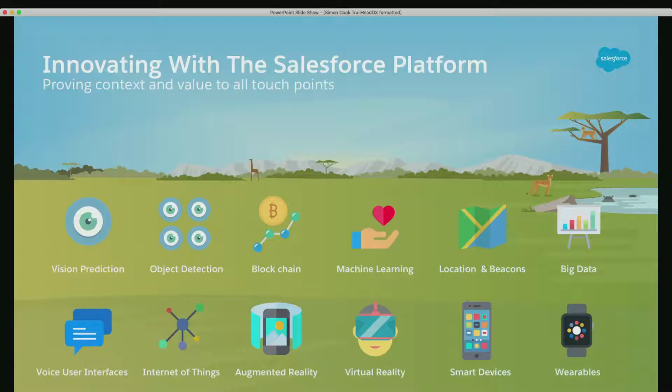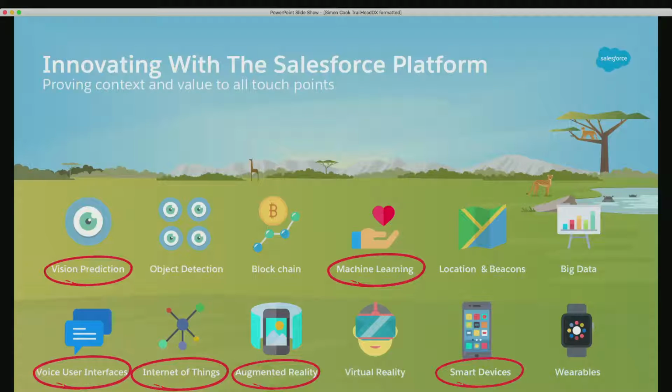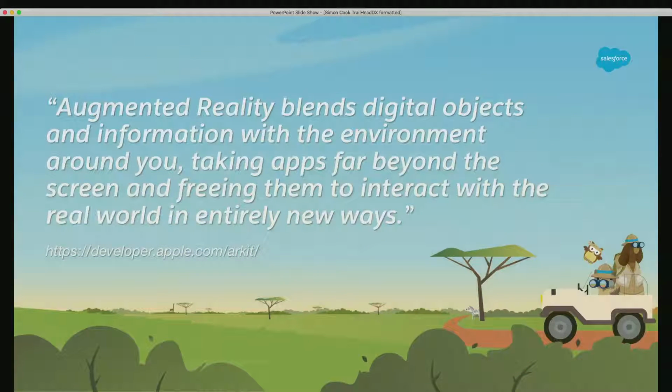But today, the demo I'm going to show you makes use of various components on this slide. So we're going to use an augmented reality app running on an iPad. We're going to use IoT to actually tell us what device is broken. So the IoT piece tells the field service engineer where they should be going. We're going to use a voice user interface. I'm going to use the dictation technology built into iOS. And we're going to see some machine learning in the form of visual prediction as part of the demo.